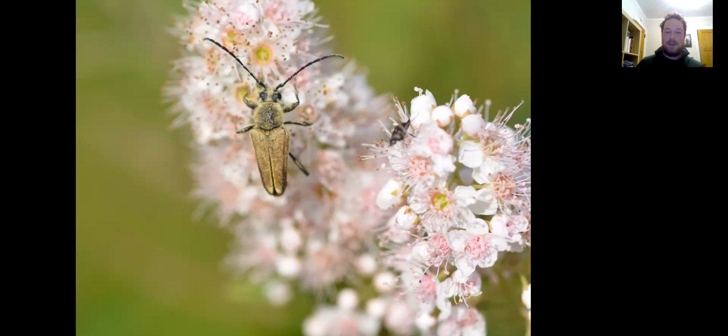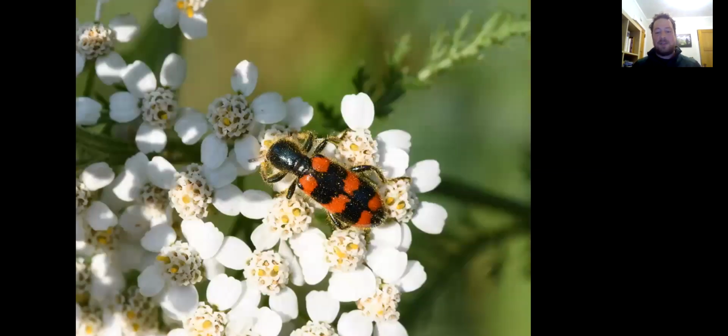I love longhorn beetles. This is a really common one for us, red and blue checkered beetle. This thing is loaded in pollen, just absolutely covered in pollen. Most of the time I find them on yarrow. So if you have a lot of yarrow around, look for them because they're very, very common. A beautiful, lovely beetle, one of my favorites.